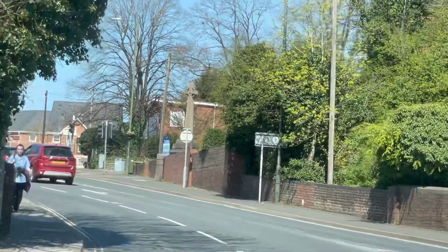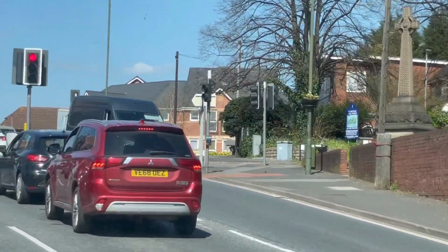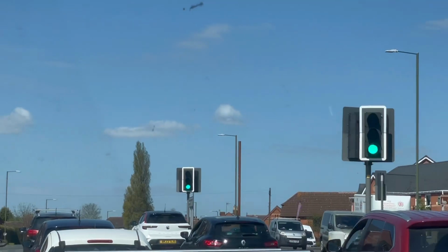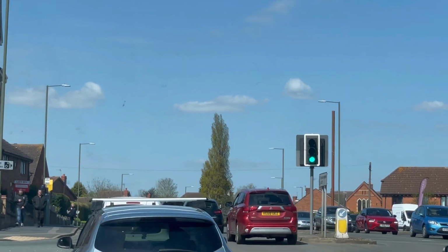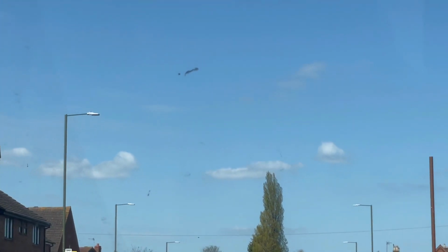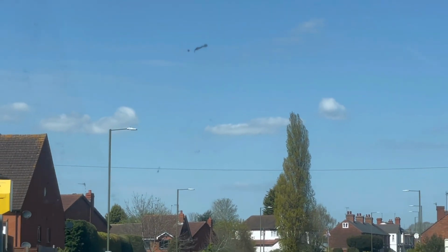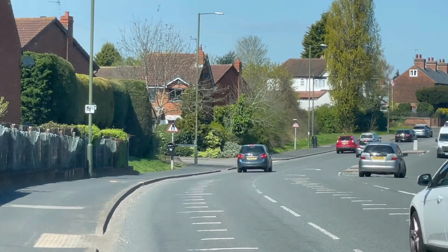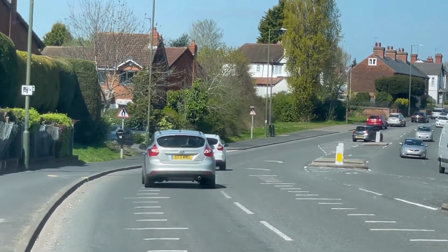Turning right is where the 296 goes, which is the Worcester to Bewdley service, and we're going to carry on straight all the way towards Kidderminster. We're now on our way back to Kidderminster, and once we get there, that will complete the number 3. I hope you enjoyed the trip all around Stourport.